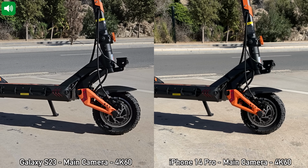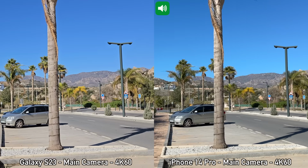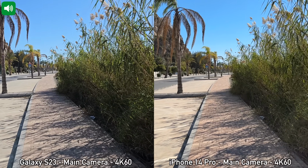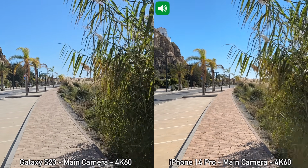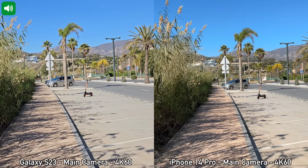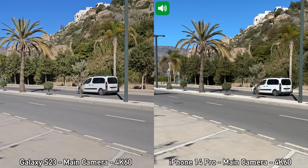Alright, and we are moving on to our last video test. For this video test, we are recording with the main cameras on the back of the two devices and recording in 4K at 60 frames per second. I want to show you how 4K at 60 frames per second would look like. I'm also gonna walk. I'm trying to hold the phones as steady as possible. And let's go for a quick run. We'll stop here and we'll turn around. So this is how recording done with the main cameras and recording in 4K at 60 frames per second with the S23 and the iPhone 14 Pro would look like.